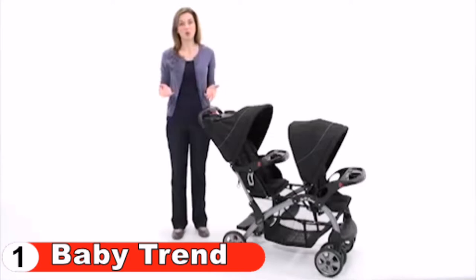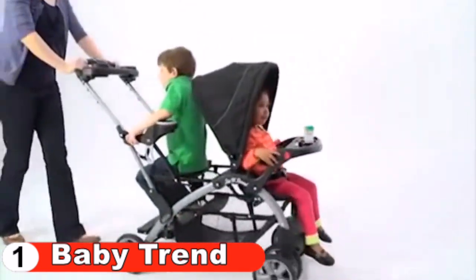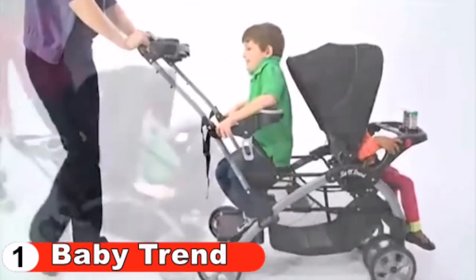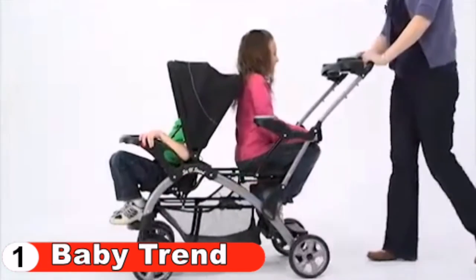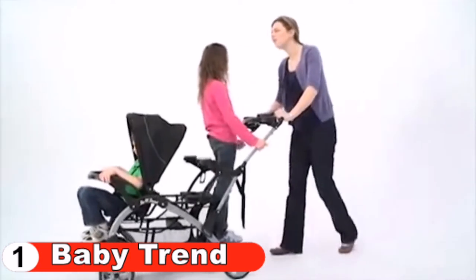Even if my kids were born 1 to 2 years apart, I could still place my newborn in the front or rear position and my older child in the other. Once they're older, this stroller comfortably fits either child in the front or rear. Older children have the option to sit or stand in the back on the padded jump seat or platform.